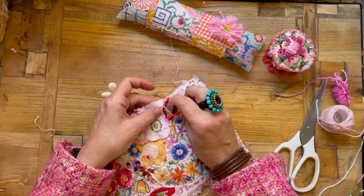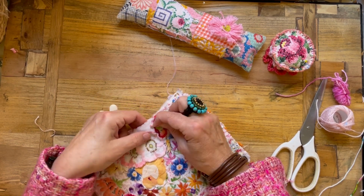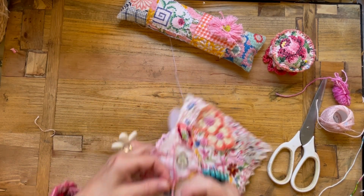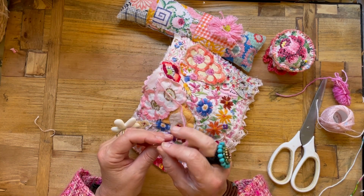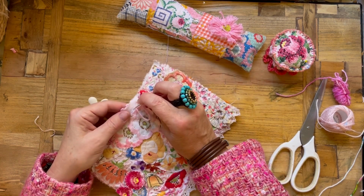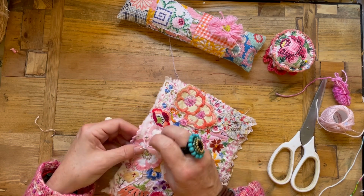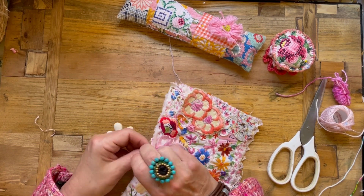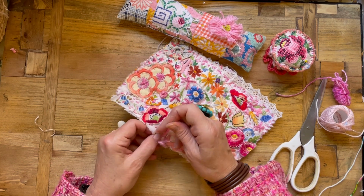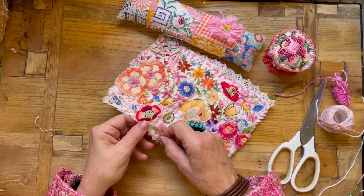So as I said, this is just a luxurious afternoon here, and in my new way of well-being, what better way to celebrate than having your company as I make. Mind you, I still talk to myself even when you're not there, but many of you tell me that you like having me with you as you're stitching and making, so that's why we're doing it.